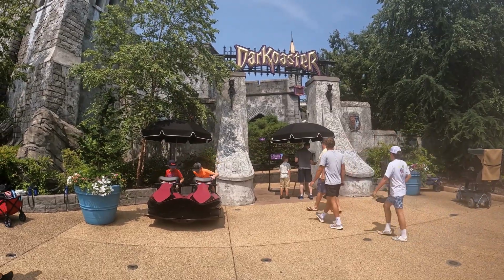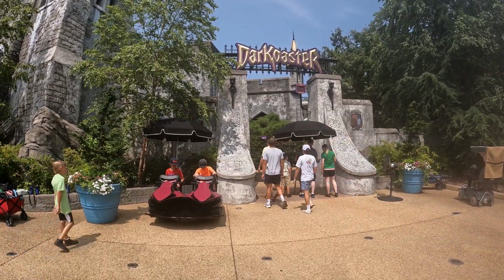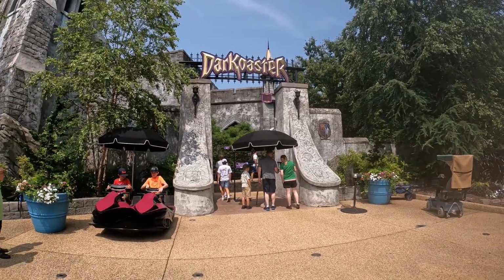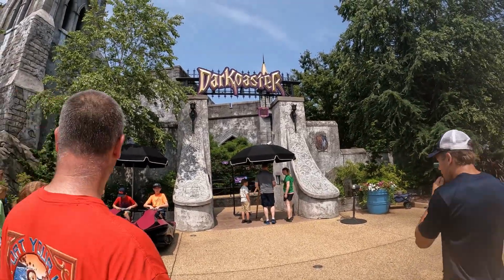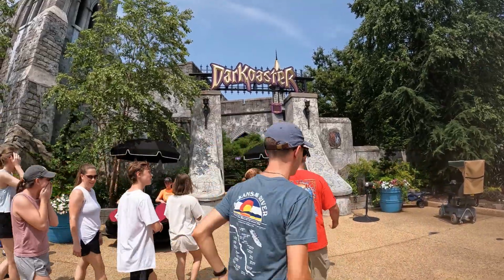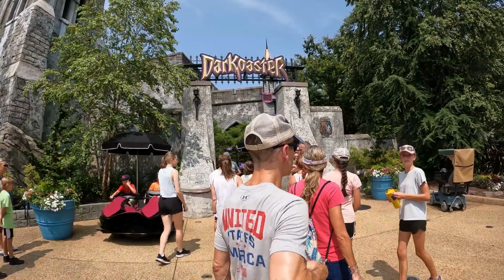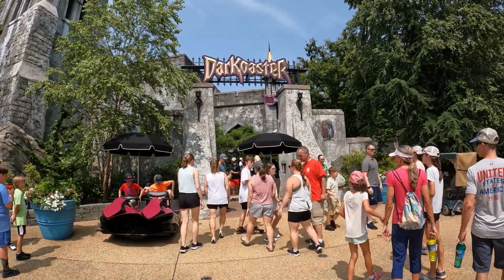It gets kind of cold inside the track, which feels really good on a day like today. Temperatures are supposed to be in the low 90s. So that was really, I don't want to say relaxing, but really refreshing, I should say. So, I believe we are going to Loch Ness Monster after this. So I am looking forward to that.